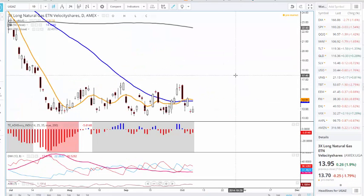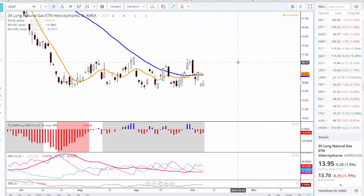So Nugget and UGAS we've been talking about forever. So natural gas is actually down today. So if we want to start with UGAS, I'll be picking up a little bit more of that probably on the open. I have an order at 1349 to buy some more of that. And we've probably talked about this enough, right? This channel 1350 to 16, and we've been playing it like a fiddle.